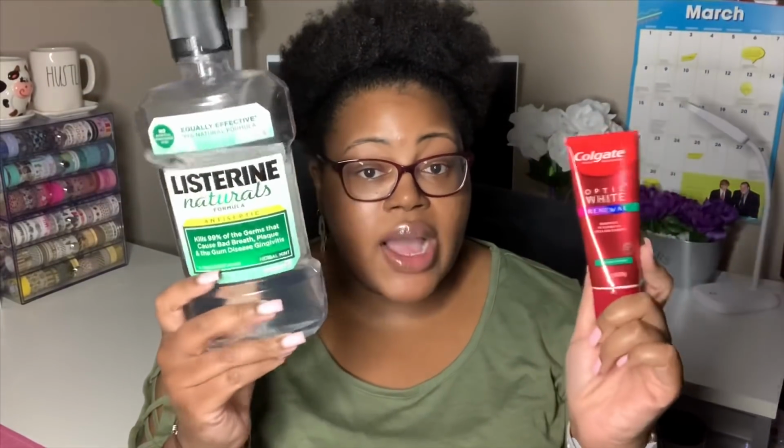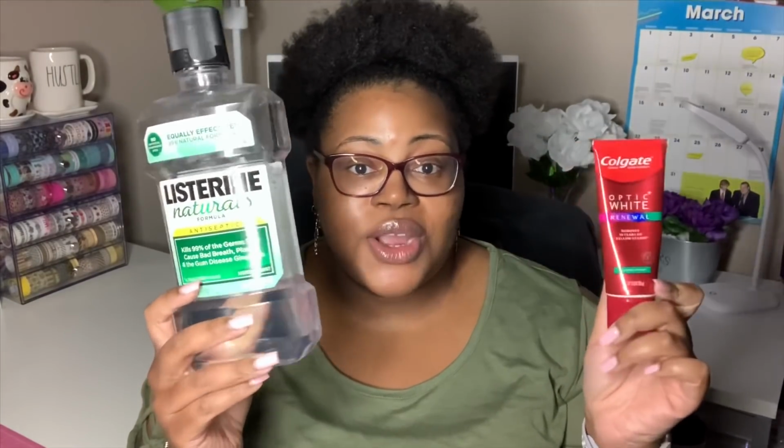So this is my combo for my dental needs paired with my Philips Sonicare toothbrush. I also want to point out that every day I am sure to take a probiotic. So the probiotic that I'm taking right now is the VH Essentials Probiotics with Prebiotics and Cranberry. So it's marketed and it says on here that it's for feminine health and that it's a dietary supplement.